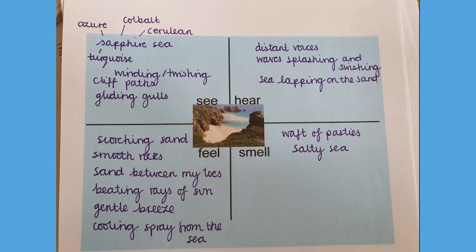You can see that I've begun to fill in my grid with some ideas which you might want to use to help get you started. Remember, we only want to see words and phrases, not full sentences. Pause the slides to give you time to complete this section of your work.